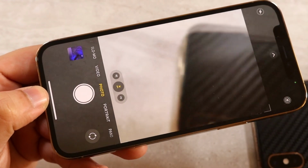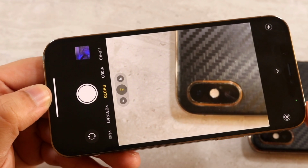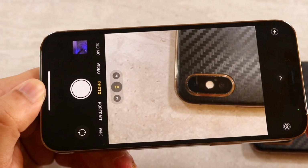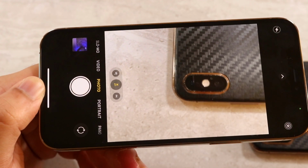I don't think the iPhone XS camera is bad, and I don't even think the iPhone 12 Pro's camera is the best of this year. But I think the 12 Pro's camera, for the most part, gets the job done. The quality is good. It's very predictable, as I said before, and it just gets the job done. There's nothing you have to worry about. It'll just be able to take the photos, videos, and move on.